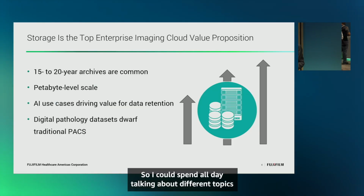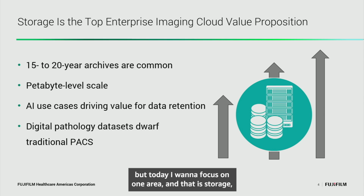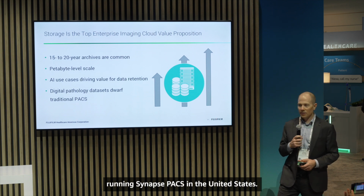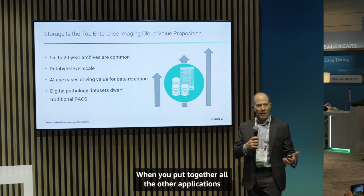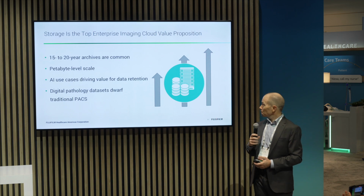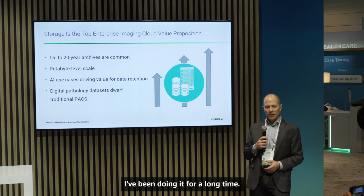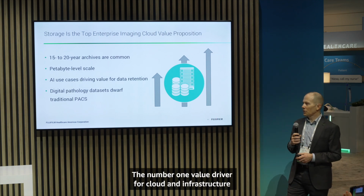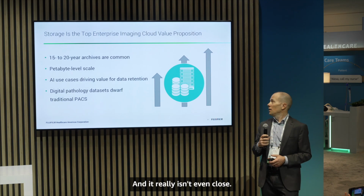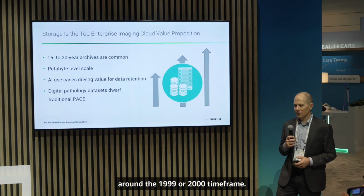So I could spend all day talking about different topics in cloud and enterprise imaging, but today I want to focus on one area, and that is storage, because we have over 1,000 customers running Synapse PACS in the United States. When you put together all of the other applications in our enterprise imaging suite, we have a lot more than that running imaging applications. And we talk to all those customers. I talk to them about infrastructure daily. I've been doing it for a long time. The number one value driver for cloud and infrastructure and problem to solve is storage, and it really isn't even close. Synapse PACS was initially released around the 1999 or 2000 timeframe.